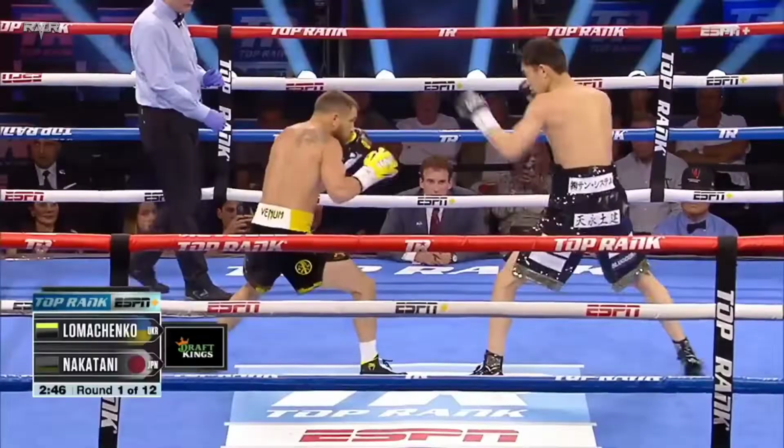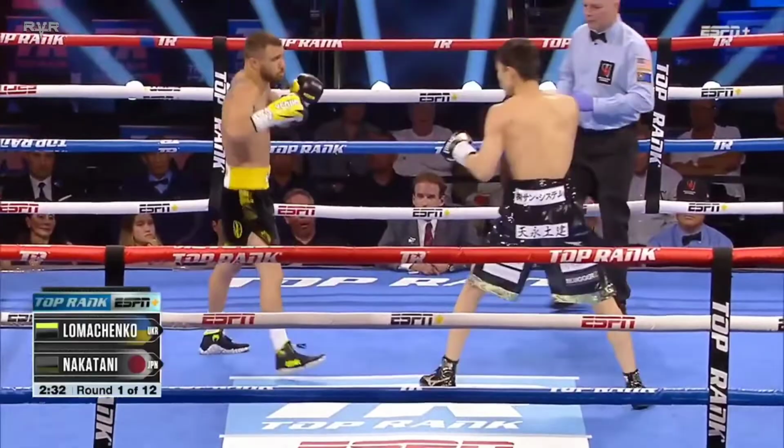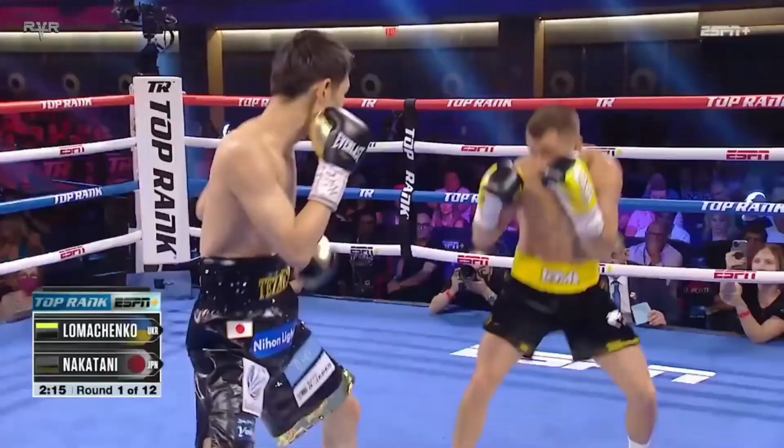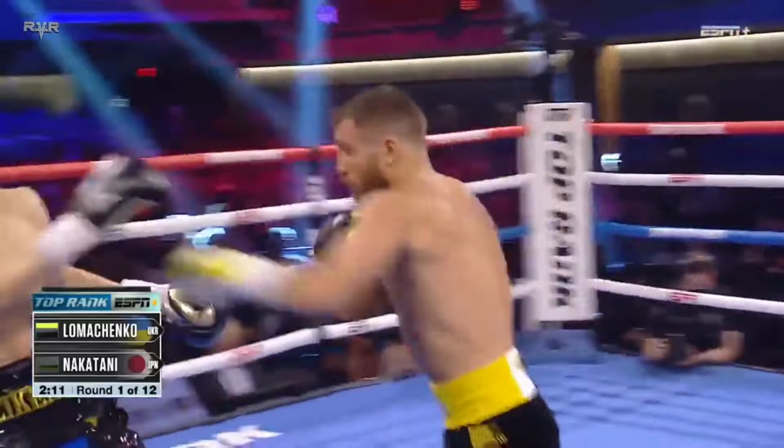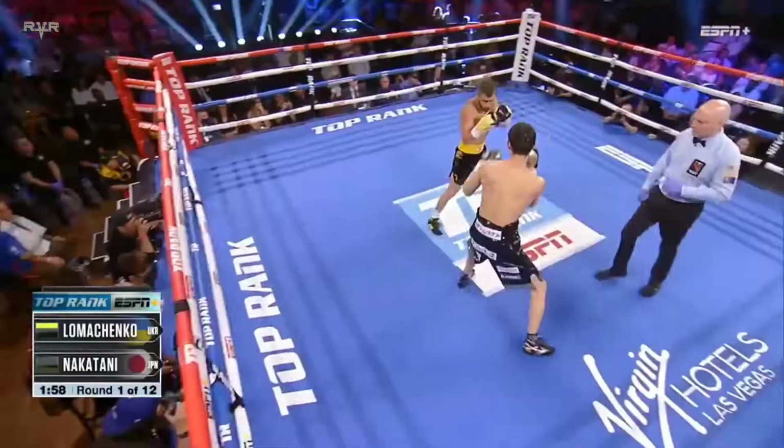Nakatani has a 4-inch height advantage, 5.5-inch reach advantage. And with that advantage, Nakatani is going right to the jab, as his book can start to back Loma up and not allow him to think. There's Loma getting to the inside. Oh, great angle and a left hand lands. That's when he's at his best, when he is able to create angles.